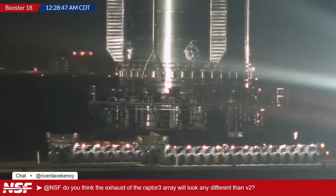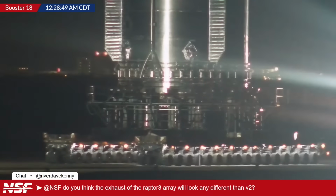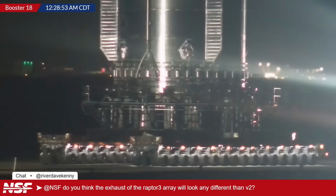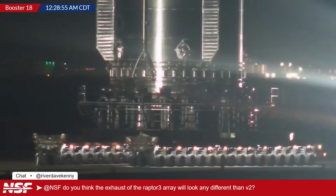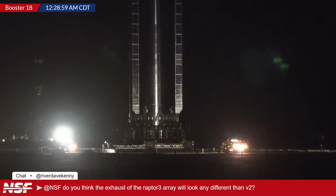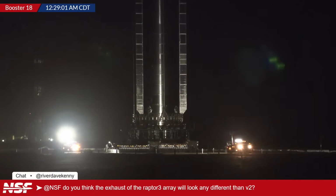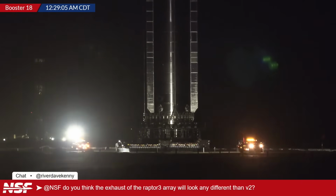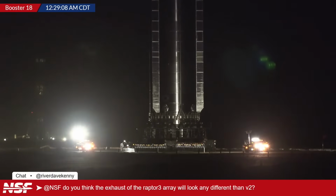The biggest thing I want to see though is it seems like Raptor 3 burns a little bit cleaner than Raptor 2, so more blue. So will it look more like New Glenn? I don't know. That is something we're gonna have to find out when this thing flies. I can't wait to see that.